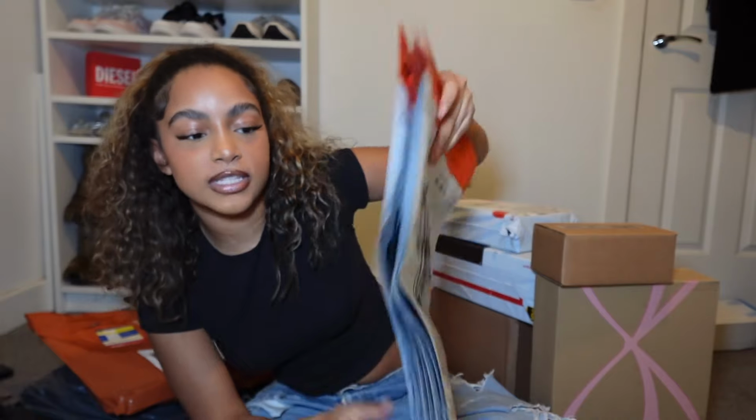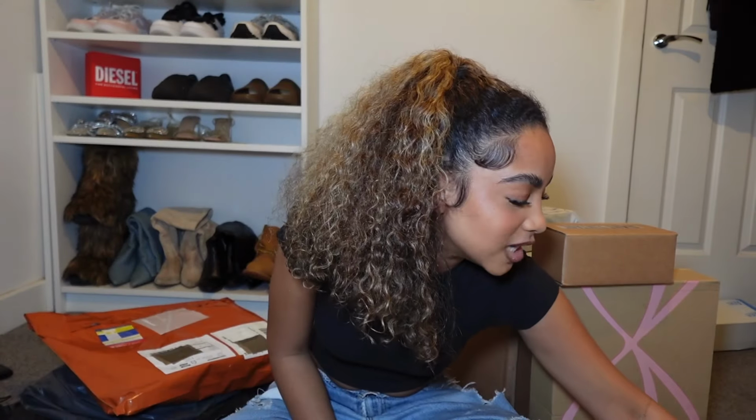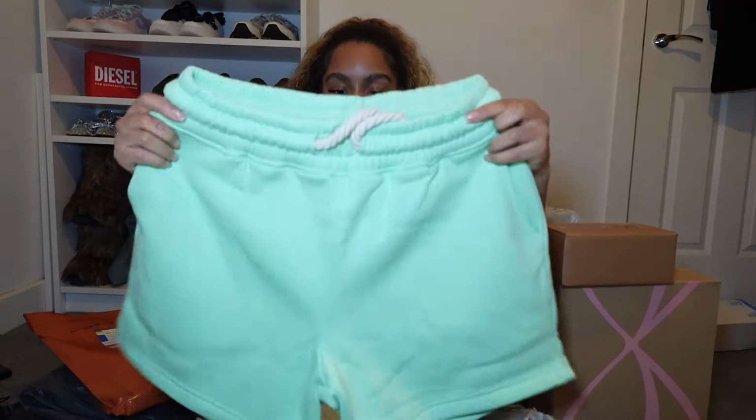1, 2, 3, 4, 5, 6, 7, 8, 9. They sent me 9 of these. I don't know what I'm gonna do with that, but oh, this packaging is actually crazy. Like, what? Okay, so first thing are these green shorts.